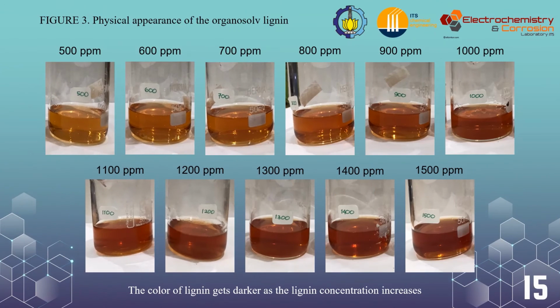The physical appearance of the Organosolv lignin solution is shown in Figure 3. From Figure 3, it can be seen that for a concentration of 500 until 1000 ppm, there is a color change from brownish yellow to brown. At a concentration of 1100 until 1500 ppm, it is dark brown. The color of lignin gets darker as the lignin concentration increases. However, the color change shown is not too significant.